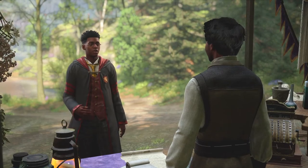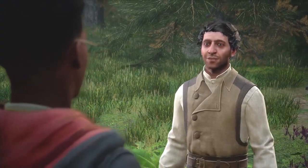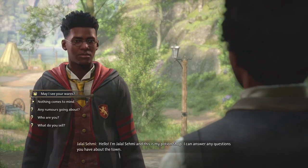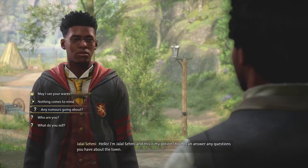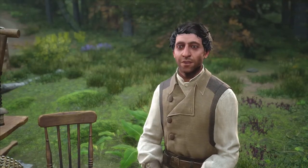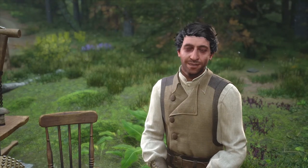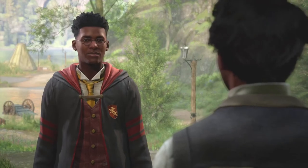Hello, sir. What do you sell here? Hello. I'm Jalal Sami, and this is my potion shop. I can answer any questions you have about the town. Any whispers going about the town? You may have noticed we have a bit of a rivalry with Upper Hogsfield. Not much to it, but we're still the better of the two Hogsfields. Better than most other places, too.